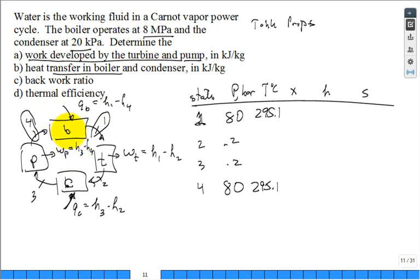They all, remember on the TS diagram, from 4 to 1 is at the same temperature. It's just changing phase. So that's right. How about the temperature 2? It's your Tsat at 0.2 bar. 60.06. How about at 3? 60.06. Yeah.